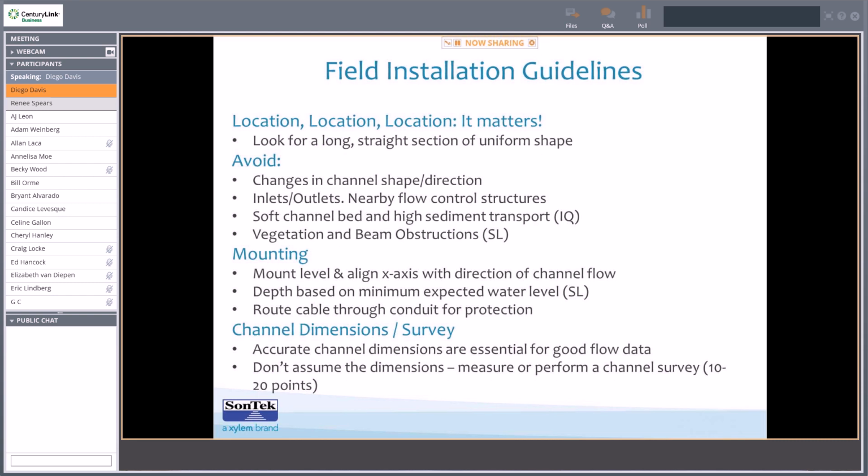You'll have my contact information at the end. Always feel free to give me a call and consult and say, hey, this is a good site, this is a bad site, how can it be improved, and I'll be glad to consult with you on that. Some things you're really going to want to avoid include changes in the channel shape. You don't want to be next to any sort of inlets and outlets.